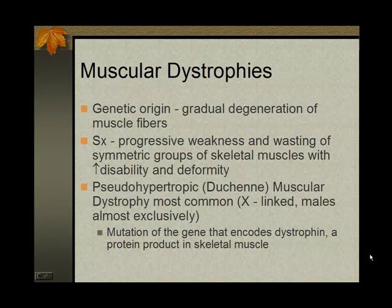Okay, we're finishing chapter 32. We're going to look at muscular dystrophy and botulism. Now, muscular dystrophies, there's several different types. We're only going to really focus on Duchenne's muscular dystrophy, which is the most common.